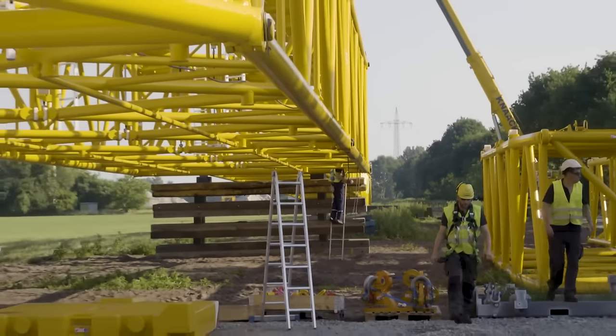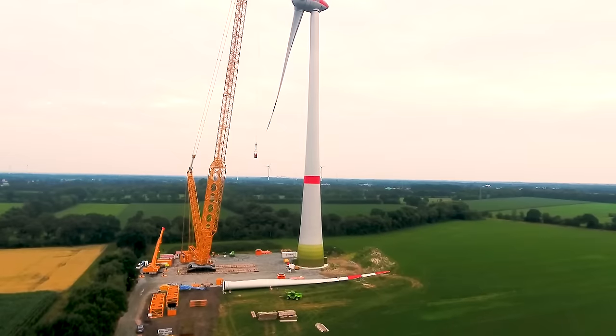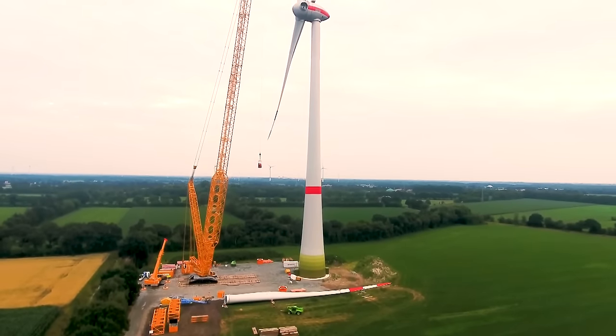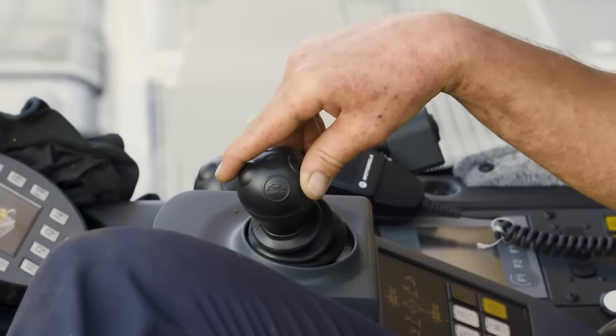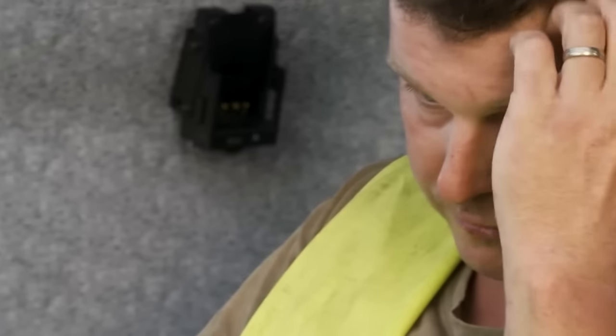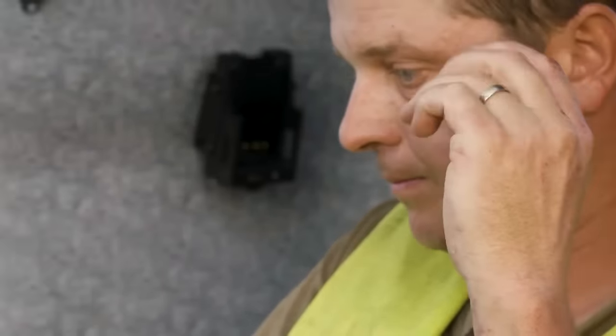Anyone who wants to set up and operate a crane like this needs immense expertise and years of experience. It can never become routine. Carelessness can have dramatic consequences.